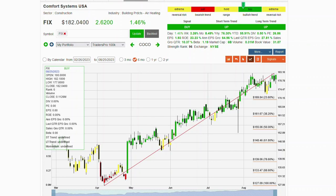Our analysis today is on Comfort Systems USA, ticker symbol FIX. It's got a really nice bullish trend profile, nice and smooth, a really solid uptrend line with not a lot of volatility, not a lot of ups and downs, minus a little area back here where it probably had a really nice earnings report and gapped higher, and is continuing to move higher since then.